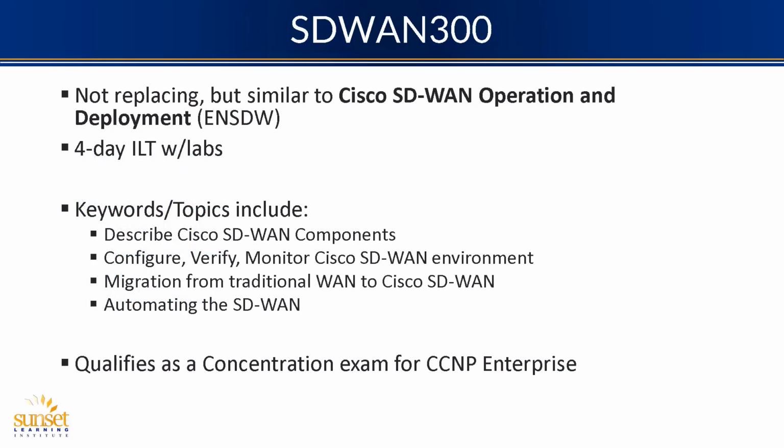Now here's one of the new ones which doesn't quite map to an old course. We have the SD-WAN 300. There's an older course, ENSDW, the Cisco SD-WAN Operation Deployment course. That was a two-day course. That still exists, and it's still an entry-level SD-WAN course. SD-WAN 300 is part of the CCNP Enterprise track, so ENSDW is not.